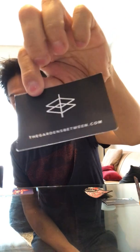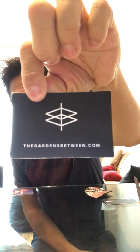I got a couple of cards. The Gardens Between. It's an actual puzzle game. And again, it's in development. I think they said that they're shooting for late 2018 release. It's actually really good.